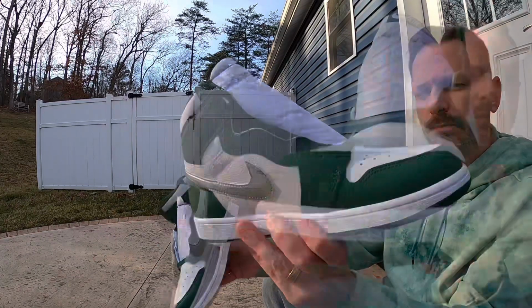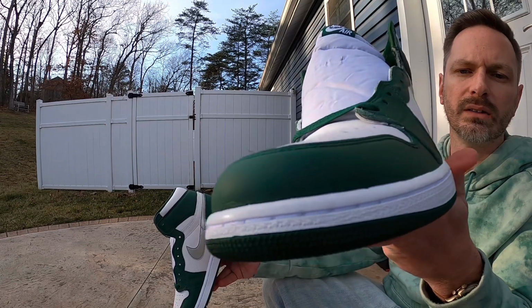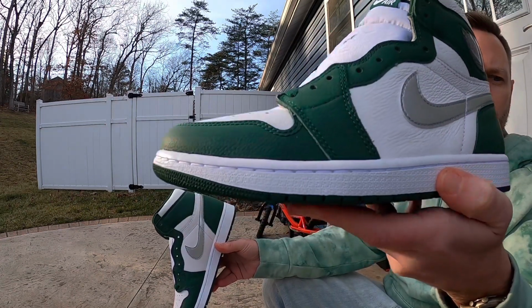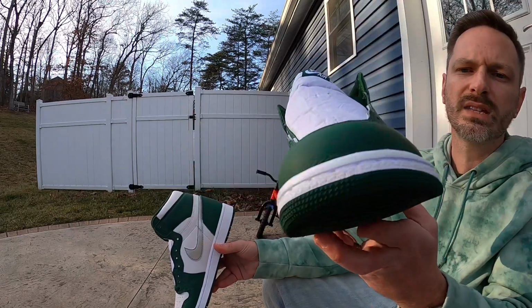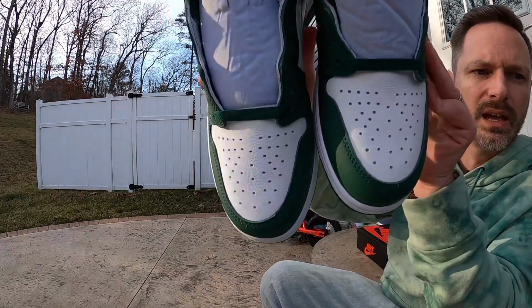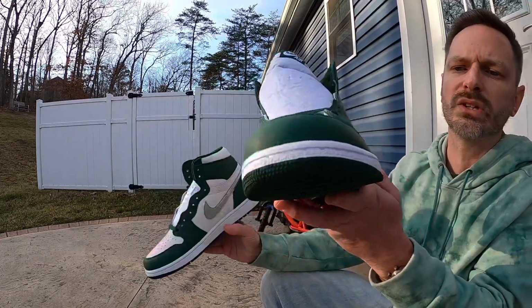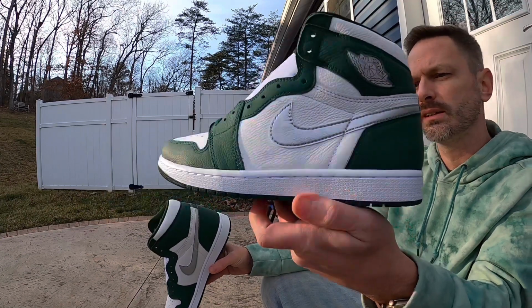On that green leather, you get a really nice texture. It's not overly tumbled, and it's actually not even as tumbled as the white leather, but it's got a real nice texture, a nice tumble on it, and it's a pretty decent thickness. It seems like they gave us a good cut of material, and all the stitching matches on those overlays, but they just look real clean and classy to me.